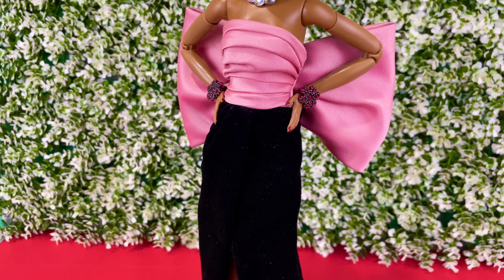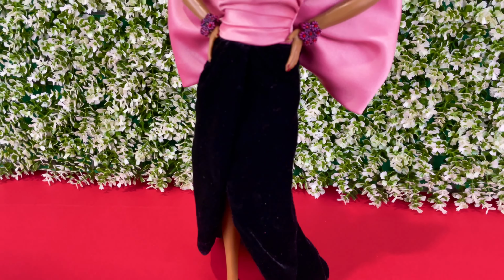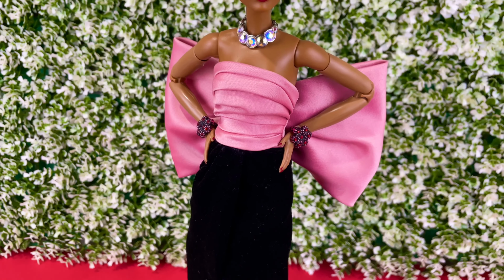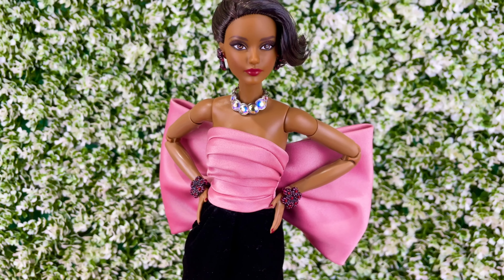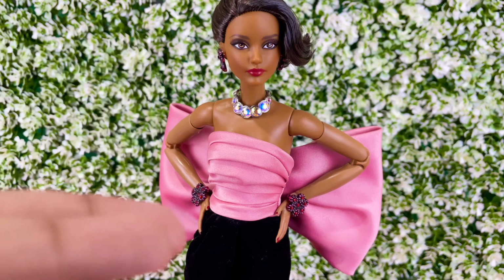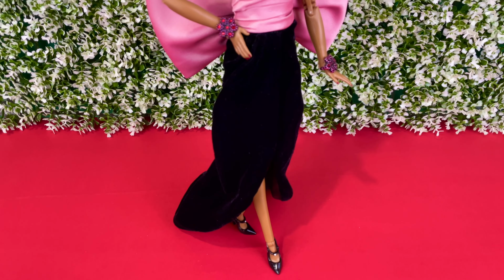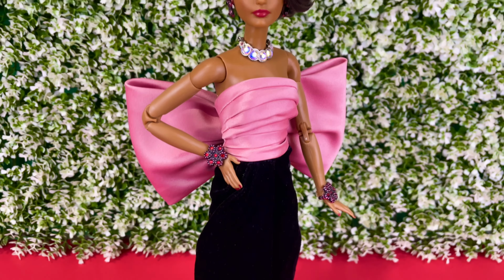It's so beautiful, so simple, so feminine, so glamorous, with a little bit of camp. I just love this thing. I can babble on and on about how much I love this dress. But bottom line is, I love this dress so much. I absolutely love the fabrics that they used for this dress.